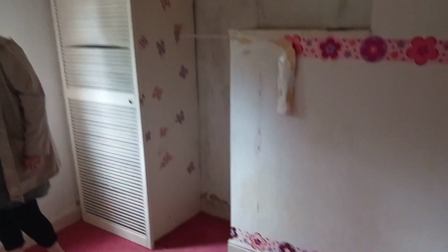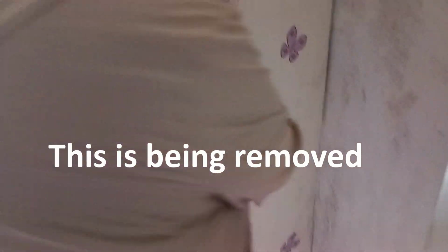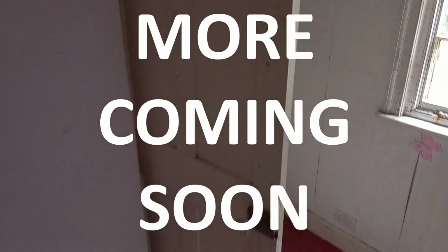Loft hatch. What was in there, Sam? Was that the water tank or something? Yeah. Can't open it. Oh, see it in there? You have to. Oh, there we go. It's like an airing cupboard. Copper boiler tank. Okay. Cool. So there we go. Nice place.